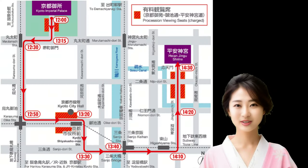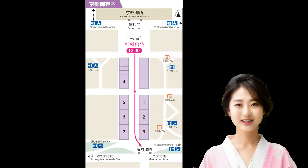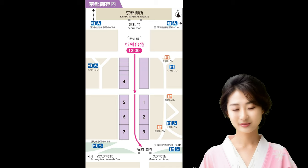The parade starts in Kyoto Gyoen at noon, passes the Kyoto City Hall around 1:20 p.m., and arrives at Heian Shrine around 2:30 p.m. It's crowded everywhere on that day, but the most picturesque spot is Kyoto Gyoen. To secure a good viewing spot here, you should arrive between 6 to 9 a.m.